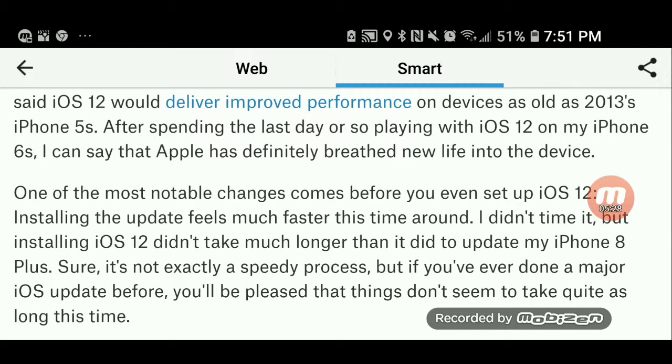What do you guys think about Apple and this iOS 12? It's looking to be a pretty good update.